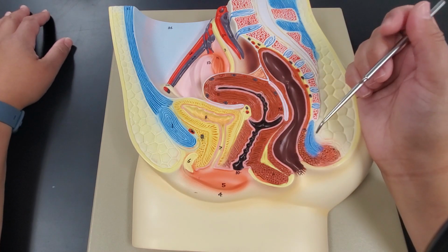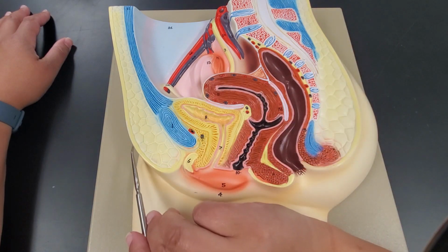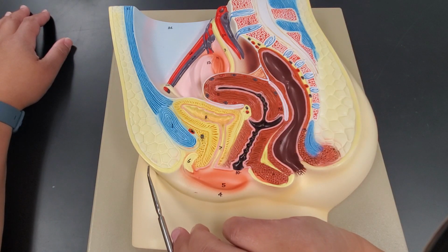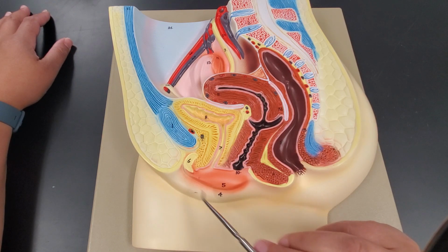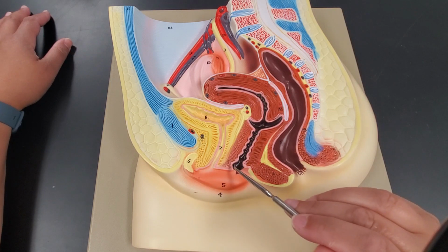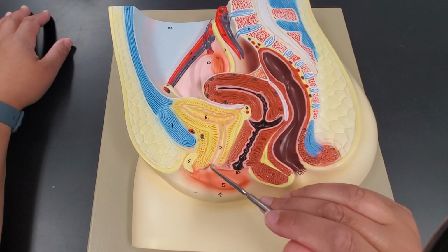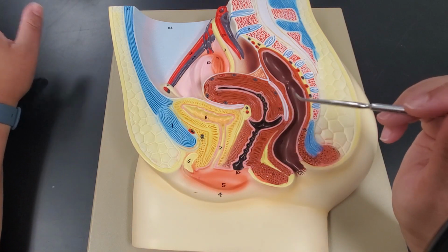So on the external genitalia, some of the things that we want to talk about is the mons pubis, which is this right here. This would be covered in hair. And then we have the labia. We have the labia majora here, which would be covered in hair, and the labia minora here as well. This would be the vaginal orifice, and then we have the urethral orifice. So you notice the urethra and the vagina, they are separate entities.